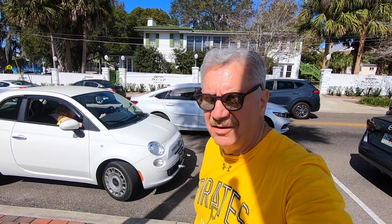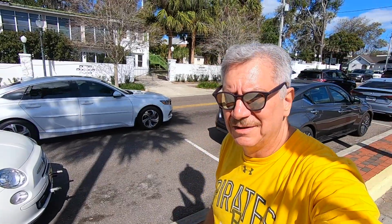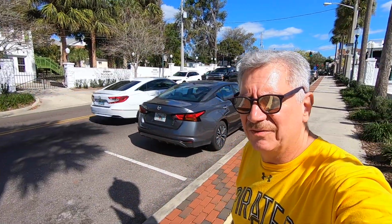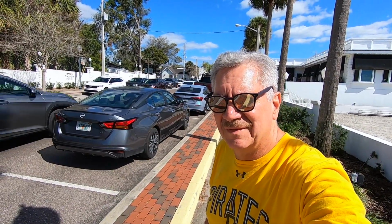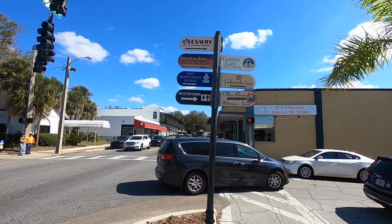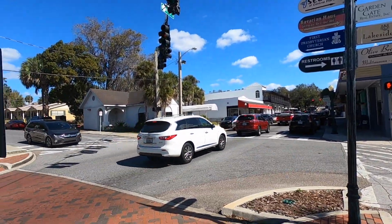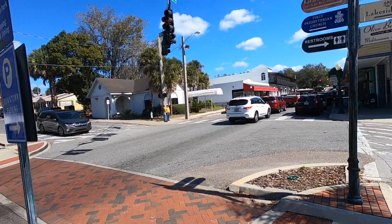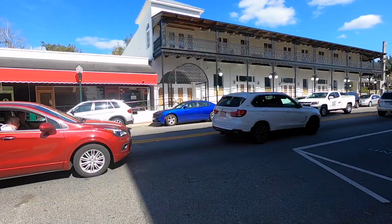Okay, we are in downtown Mount Dora. We're going to explore the area here. This is close to our campground over in Trimble Park, so I'll give you a look-see. We're on Alexander Street and Fifth Avenue intersection, so we're going to take a walk around and explore some of these.